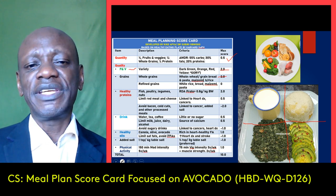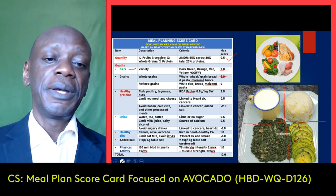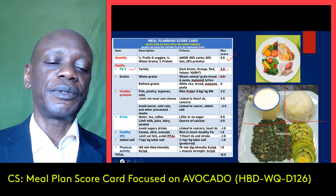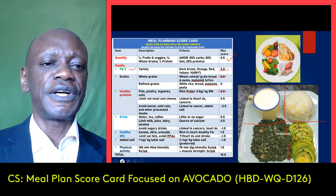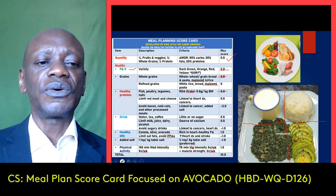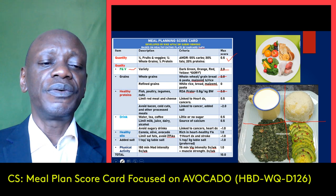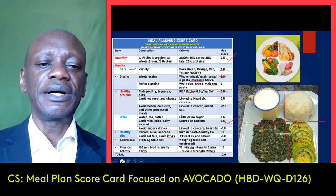Now, milk is not a very good source of protein as such in terms of macronutrients, but it's good in terms of calcium. So here we will not give any mark here because there's no good source of protein here. In terms of drinks, water, tea, or coffee is allowed as long as you use little or no sugar. Limited amounts of milk, juice, or dairy is acceptable because it gives you calcium, and I think we'll score here half a mark because of that.